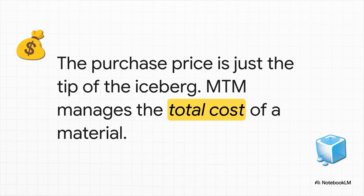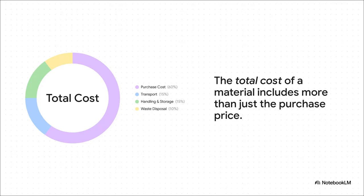A smart approach is about managing the total cost of that material from beginning to end. And this chart shows you exactly what I mean, what's hiding under the water. Sure, the purchase cost is probably the biggest chunk, but look at everything else. You've got transportation costs, all the money spent on handling and storage, and even the cost of disposing of any waste material. It all adds up to the real cost.